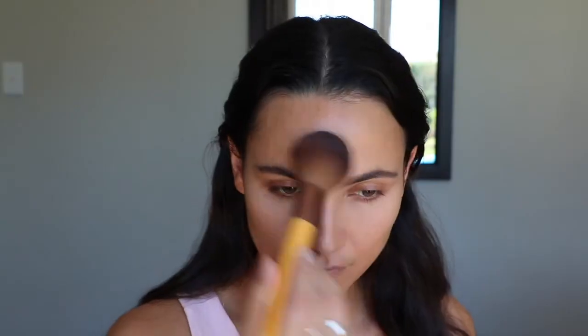It's so soft, it doesn't move my foundation around. I normally just take a bunch of my powder, tap it off, and then just pat all over my face with this, and it is so great. This is the best one I've tried. I've tried ones from MAC and a few other brands, and this is my favorite one.